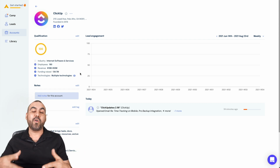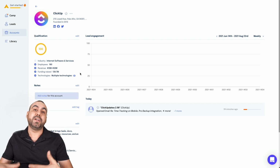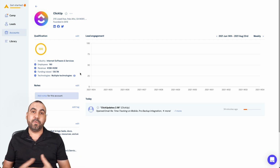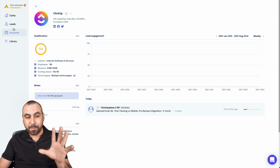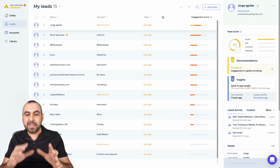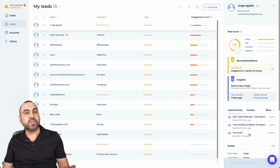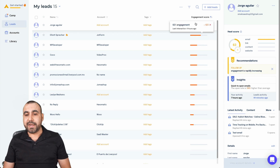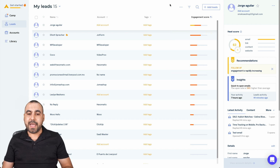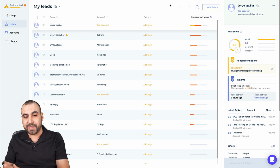So if that's what I'm looking for, I'm going to dedicate a lot of time to this company to investigate even further and respond to them in, I don't know, a more corporate manner, right? Just a quick example. So basically, that's what you do with leads. You get the information about the email because they're tracking it. You know if they're opening, if they closed it, what they're doing, did they click on a link. You get some recommendations. For example, in this case, engagement is rapidly increasing. You get an engagement score right here. And all of that information is going to work for you to decide what you're going to do with that lead.